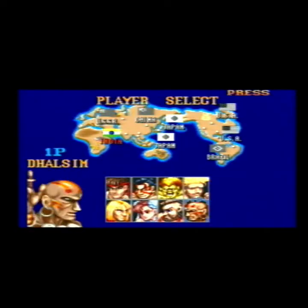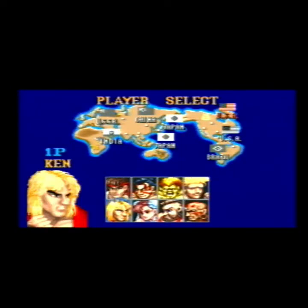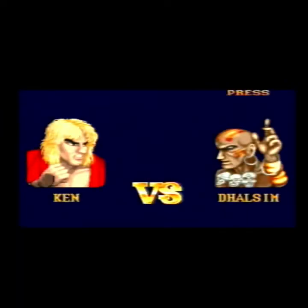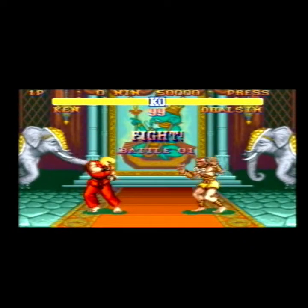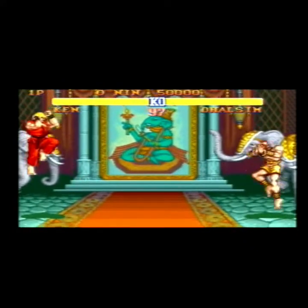I was 8 years old when this came out. Bloody hell, I'm old. So you get 8 fighters, and each one has got their own different move sets. I've just selected my favourite fighter, Ken. He's awesome. So you're probably asking, how does this compare to the arcade?